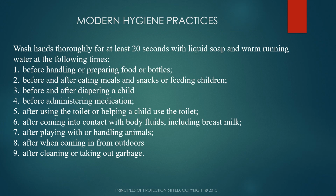And with modern hygiene, you're supposed to have running water, even if it's tank water, with a water filter and so on. So you would want to continue to practice normal good hygiene for foods, for diapering children, using the toilet, doing all the things that you normally do. So I always try and make the shelter operate normally, like a house. There's nothing foreign.